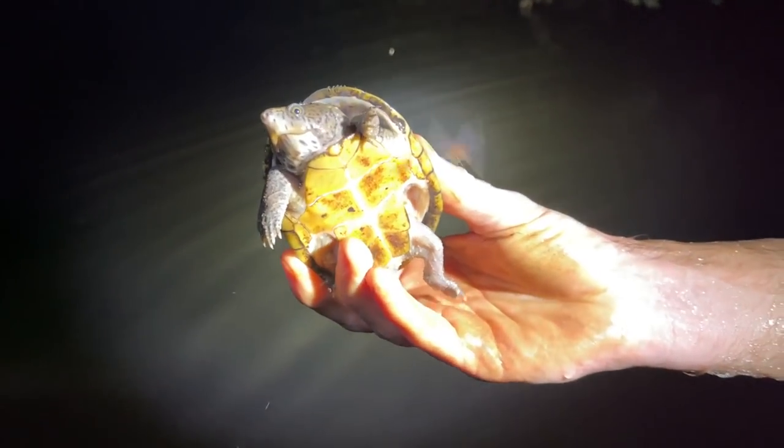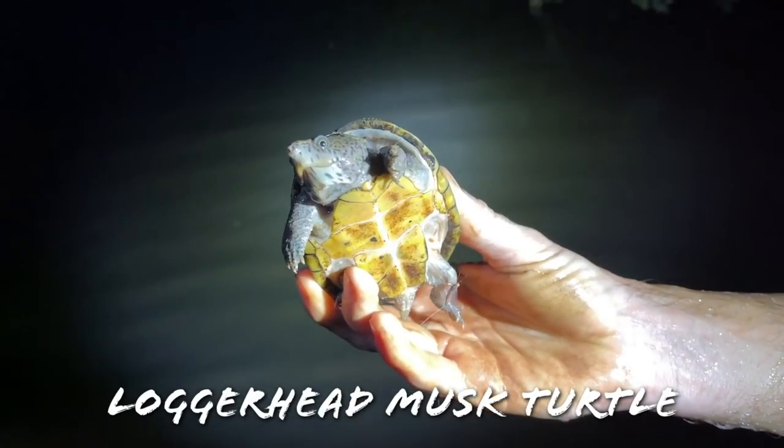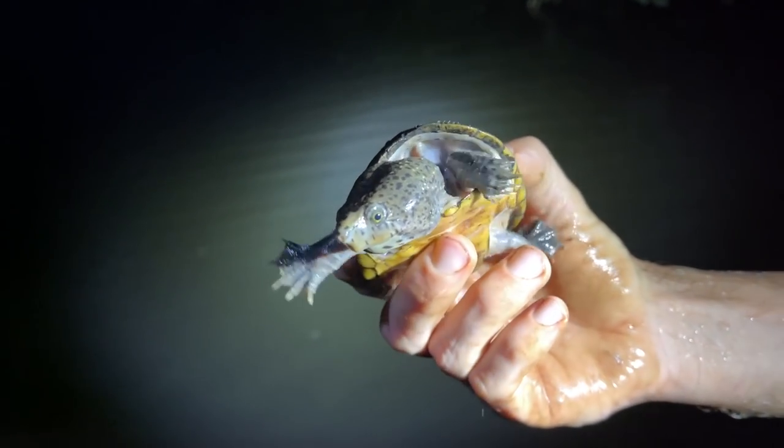All right, guys, Greg has our first in-hand turtle of the night. Nice little loggerhead. We're probably gonna see dozens of these guys tonight, so. But it's a nice looking one to start the night with, nice and clean and healthy. Handsome adult loggerhead musk turtle.